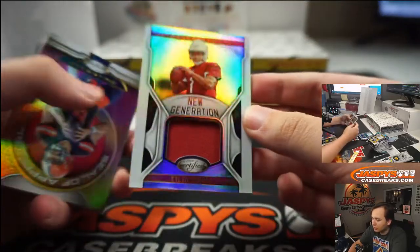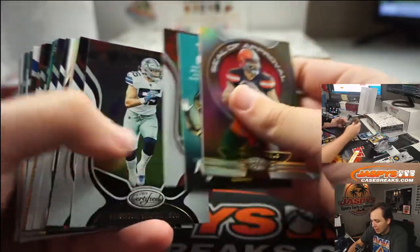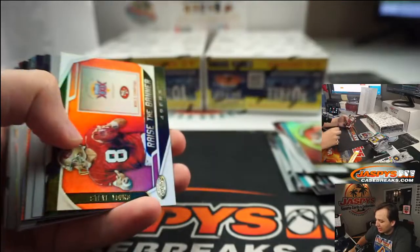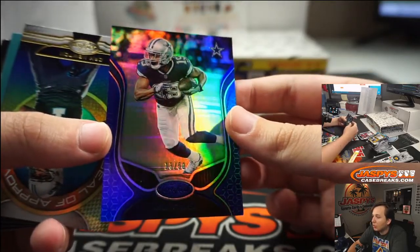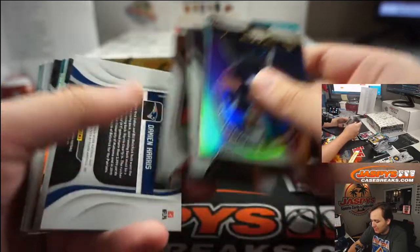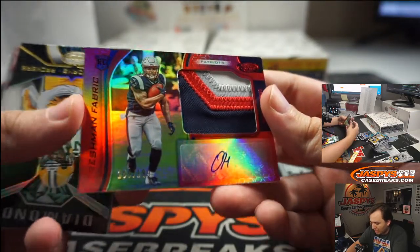Between the number block folks. Not numbered Kyler. All the numbered, unnumbered cards in the number block will be randomized in one lot. There's Wentz, number 450. There's Amari Cooper, 13 of 50 for the Cowboys. And there's Damien Harris. Nice patch in there. 190 of 199. Four color RPA.